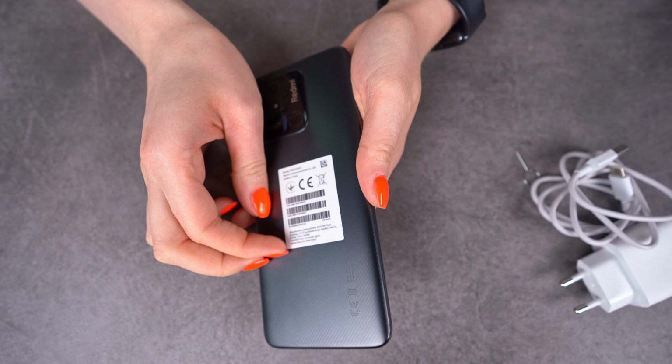All of this is covered by Corning Gorilla Glass 3, so it should be, at least in theory, more resistant to scratches. Below the IPS matrix LCD screen is the whole operating system, which features Android 11 on top of MIUI 13. So the launcher is sadly branded, although that doesn't necessarily mean that it's a bad thing.